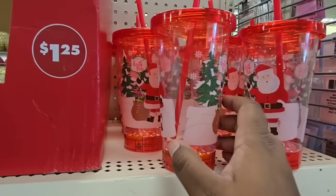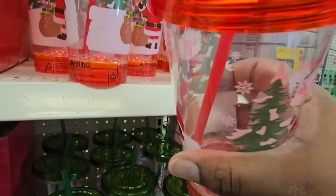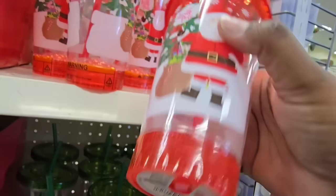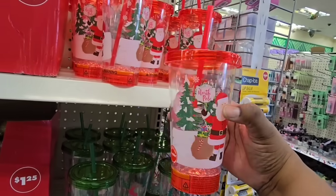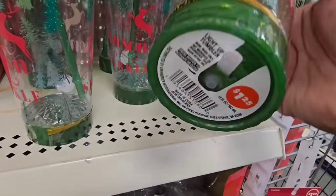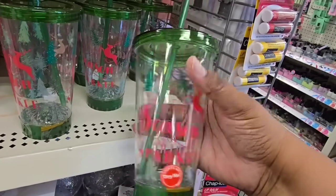Here's another tumbler that is a really cute item. This does have the Christmas design on it, but if you look down inside there, it comes with a light built into the cup. So any beverage you put in there will automatically sparkle. They have it in a red colorway with Santa on there. And then you could get one in green with deer and trees. This one also has the battery in the bottom. Such a cute little item at the Dollar Tree.